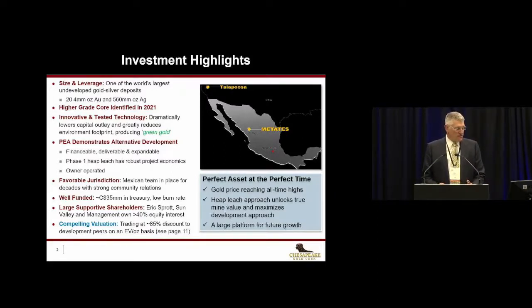When we joined Chesapeake, we came with a technology that allows us to heap leach sulfides, convert them into oxides, and then leach the gold and silver. It's a totally new concept in the gold industry. However, it's not new. It's been done for over 30 years in the copper industry. I worked in the copper industry with BHP. I actually built the largest sulfide heap leach in the world back in 2004.